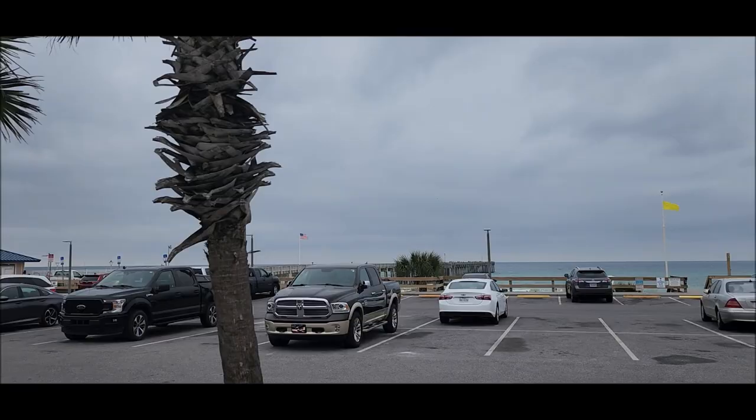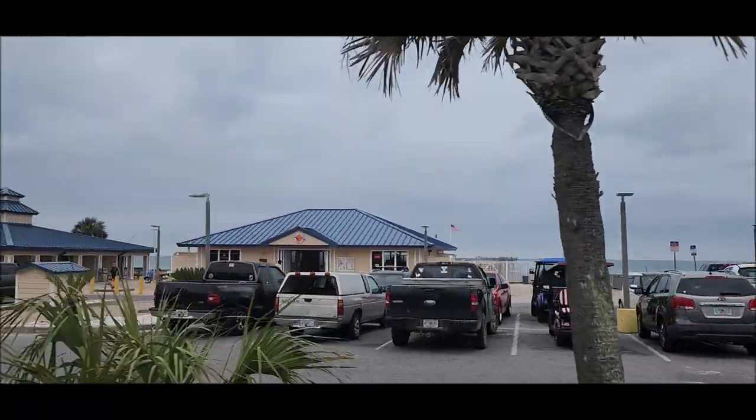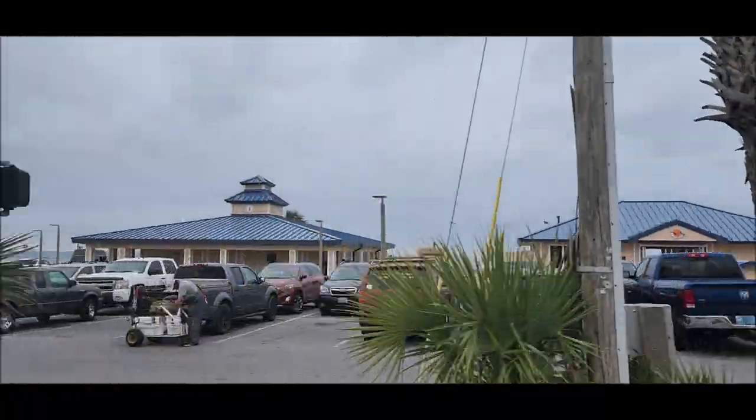Let us know in the comments below if this is your style or do you prefer a more woodsy-style camping experience. We're headed down to the beach today, y'all.